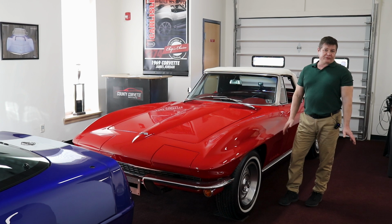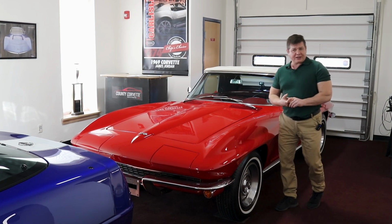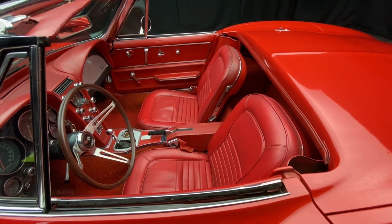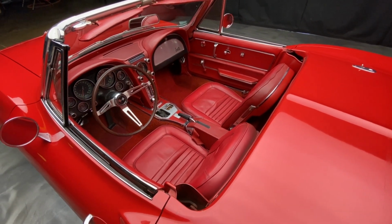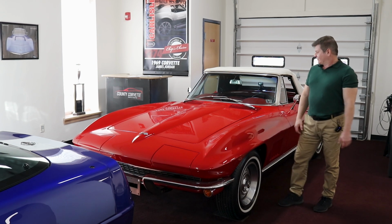We did have to go through the fuel system. The car had been sitting for a while. I put a new tank in it. The tank had some mangy debris in it and rust, and I replaced the whole tank and then went through the carburetor and the entire fuel system. I believe we did a fuel pump on it. The entire braking system, we did the same thing. Just some other minor things for drivability.